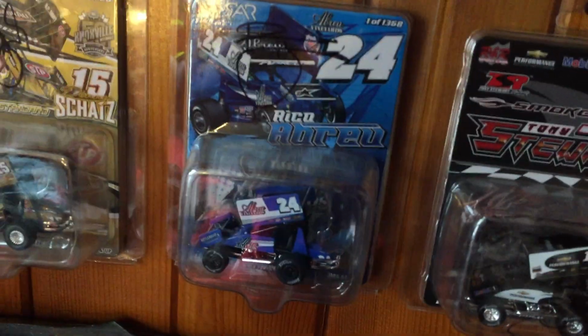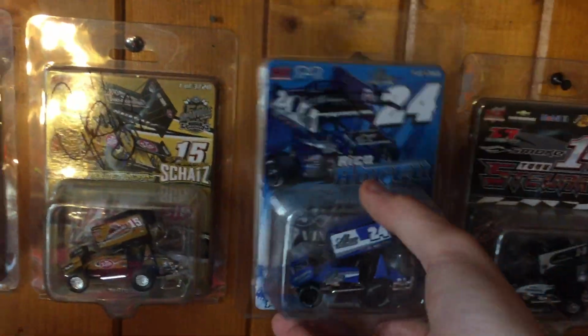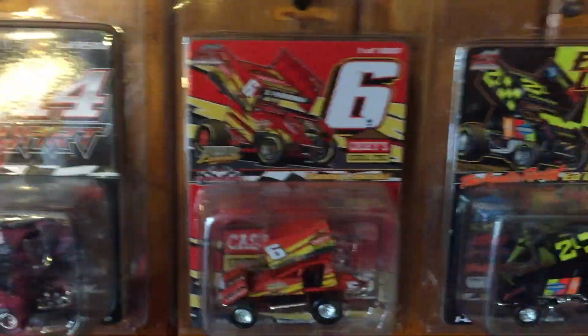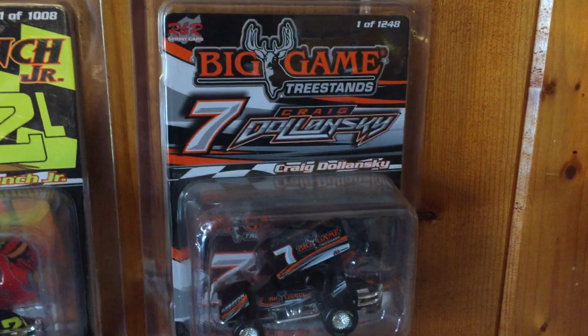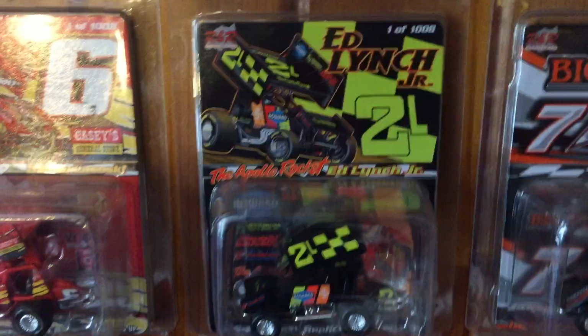Rico Abreu signed 16 or 15. Probably 15. Then we got Tony Stewart. That one's signed. Hard to see though. Signed Stewart 13 sprint car. Lazowski 2010, Casey's General Store. Ed Lynch Jr. signed 2010. And Craig Delansky Big Game Tree Stand, not signed. That's not signed by the way.